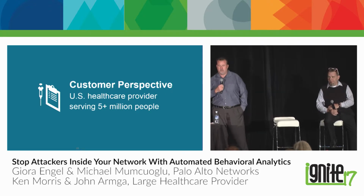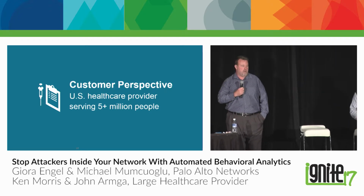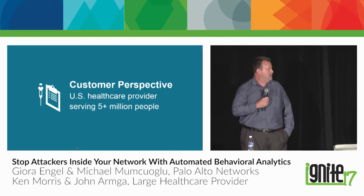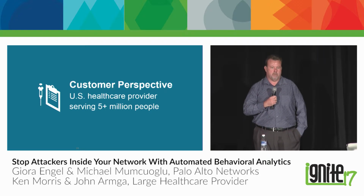We want to do it in real time. We want to do it every day. We want to have the ability to tell our staff, our executive staff, at any point, at any time that they ask us, how does the network look? How does the environment look? Are we in a good situation? We can always point to a tool such as LightCyber and give them a level of confidence. That's really what drove us to the solution.